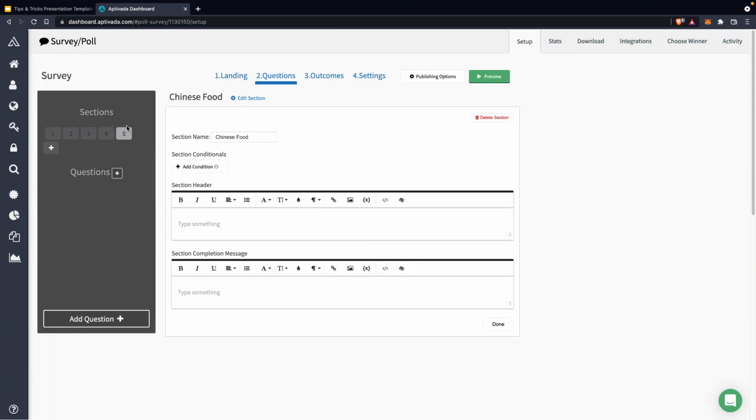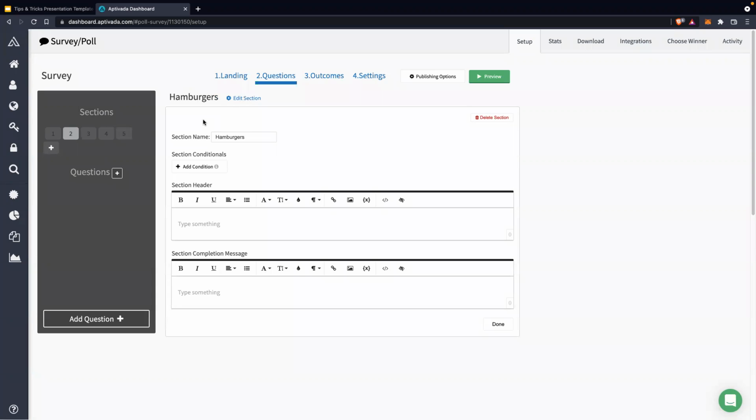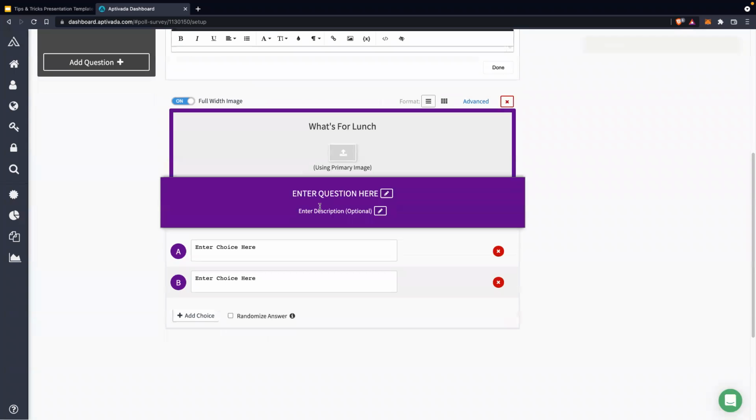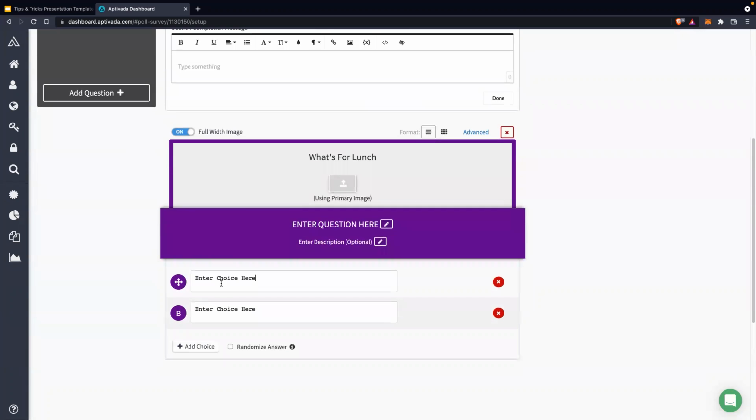And you may have already picked up on it, but we can actually tie our different sections into conditionals based on questions asked in previous sections. So if we want to ask a bunch of questions about a restaurant, all right, let's say we have several hamburger restaurants in our area.